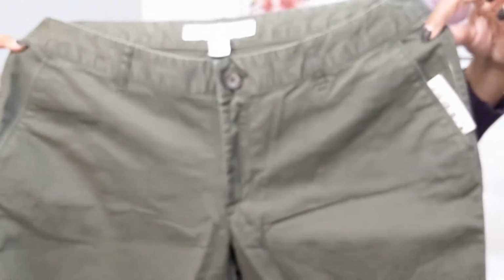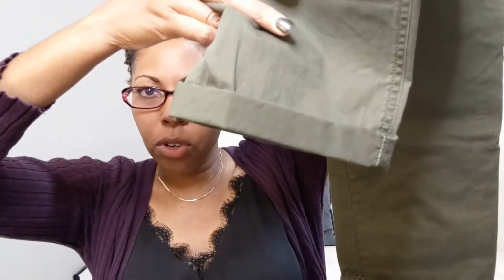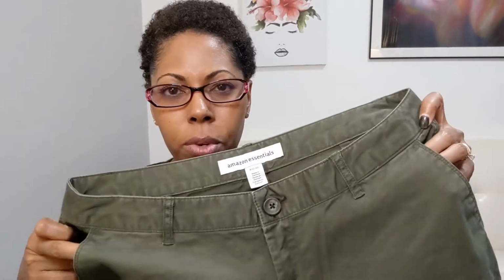Okay, and then I have this last clothing piece, and then there's one more item. These are a khaki in an olive green. They're by Amazon Essentials. I'm looking at them and the hips just look really wide. I'm an 8, but those just look really hippy, but we'll see. They're cropped, but they have a rolled hem on the bottom, like a cuffed hem, which I appreciate. Back pockets, front pockets. We'll see how these work out. I have a feeling they're not going to look really great on the hip, but we'll see.